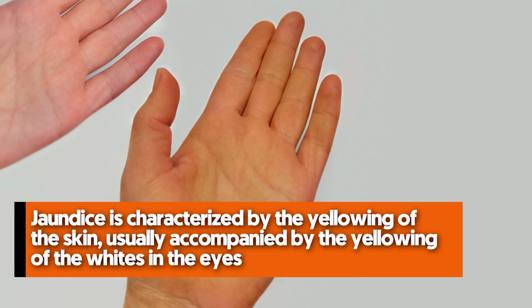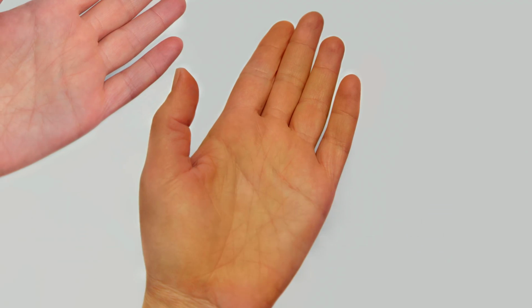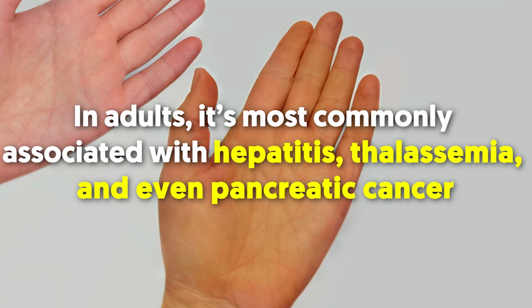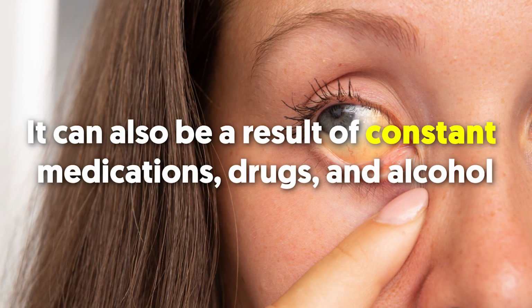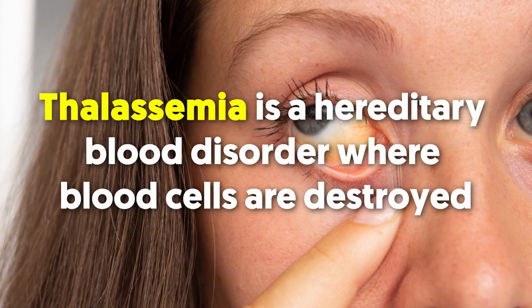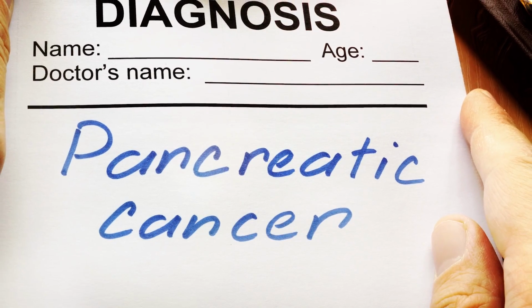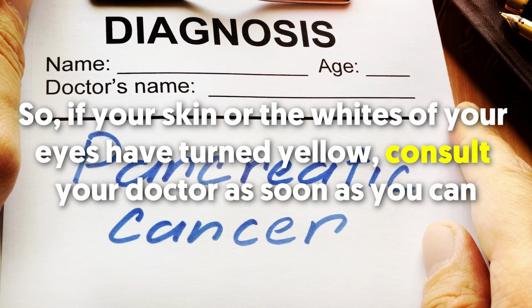Number 5. Yellowing skin. Jaundice is characterized by the yellowing of the skin, usually accompanied by the yellowing of the whites in the eyes. In adults, it's most commonly associated with hepatitis, thalassemia, and even pancreatic cancer. Hepatitis is a virus-caused disease affecting the liver. It can also be a result of constant medications, drugs, and alcohol. Thalassemia is a hereditary blood disorder where blood cells are destroyed. Lastly, pancreatic cancer, like its name, affects the pancreas. So if your skin or the whites of your eyes have turned yellow, consult your doctor as soon as you can.